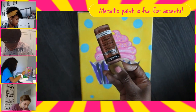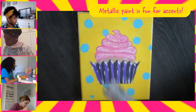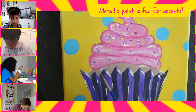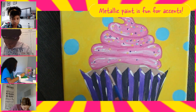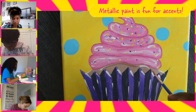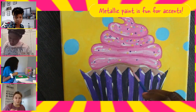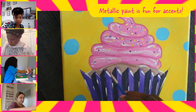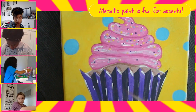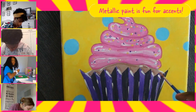So, as you can see, I've added some more accents with the white. I added some to the paper. You don't have to do that, but that's just something that I chose to do. And after that, I took some metallic paint and I used kind of a rose gold that kind of matches the brown of the cupcake. And I like to add metallic accents to it because it catches the light. So where I have the brown cake, I added the gold, kind of rose gold accents.